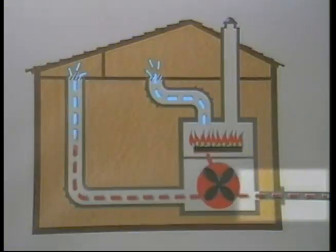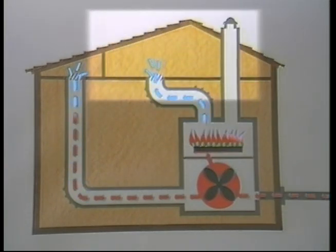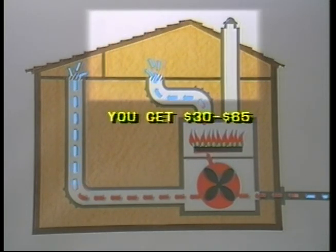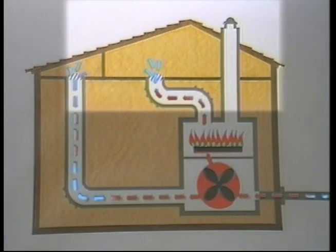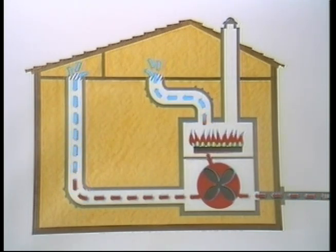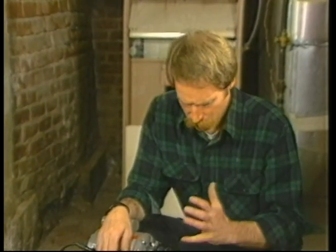For every $100 we pay the utility company, we only end up with $30 to $65 worth of heat in our house. We can deliver more of that heat to our house by increasing the amount of air that we move through the furnace. There are simple measures that almost all of us can do. But before you do anything, turn off the main switch that controls your furnace. We can cut down a lot of those losses by just increasing the amount of air that goes by the heat exchanger. And the first thing, of course, is to clean the filter. You've heard that a million times, but you probably haven't done it.